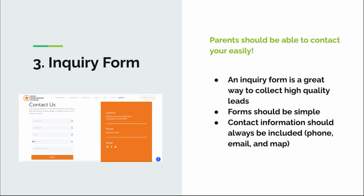Also, you should always include information such as your location or a map of where your school is located, a phone number, an email, and also if you have any socials, it's great to include that as well. As you can see in our sample inquiry form, it should be easy for parents to get in touch with you. It's important to have somewhere in your website. Usually you'd have this under contact in your navigation bar, but always make sure to have an inquiry page.